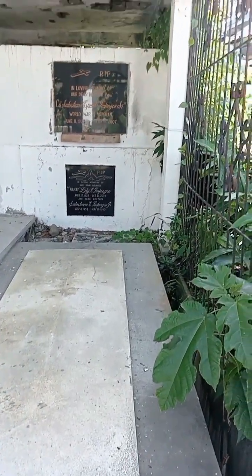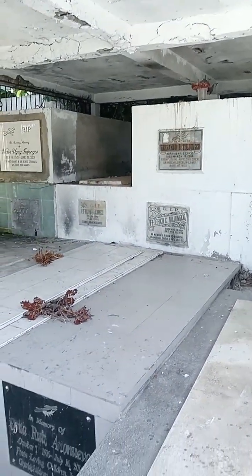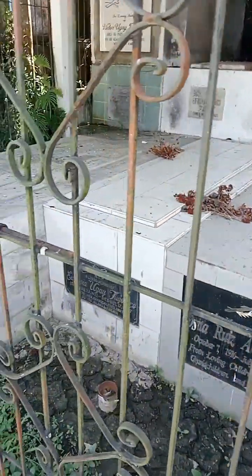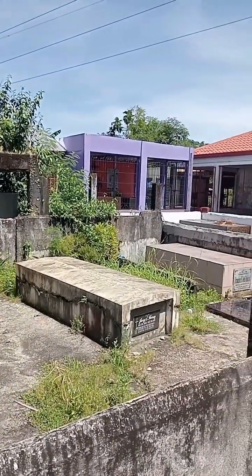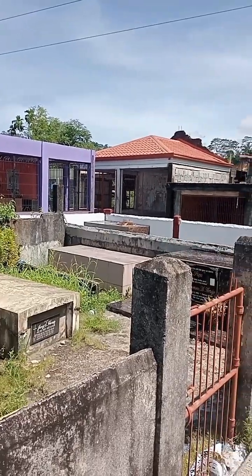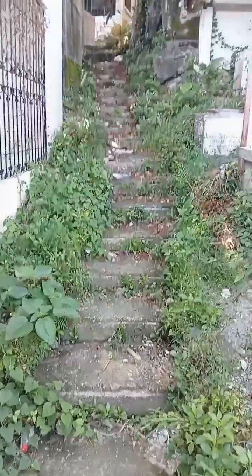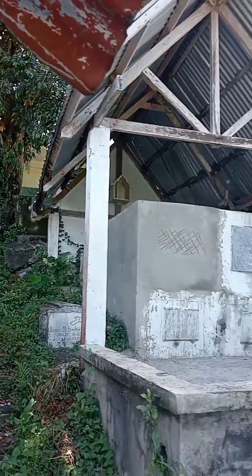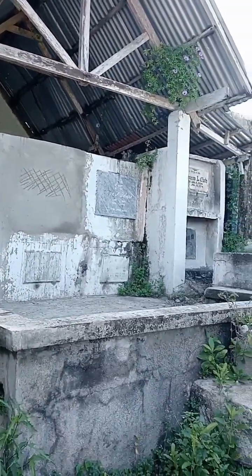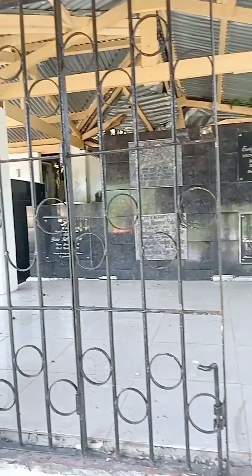Here's another family location right here. And I have no idea how much these sarcophagi cost. Some of these graves have been here for quite a while. There's a real interesting one we're going to show you coming up over here. Oh, look at that one, it's cracked open, and it looks like they made repairs to seal it back up. Stairs running up to even more graves up this way. So these Filipino cemeteries are literally a city of the dead here.